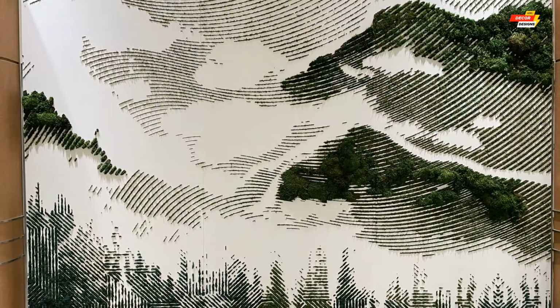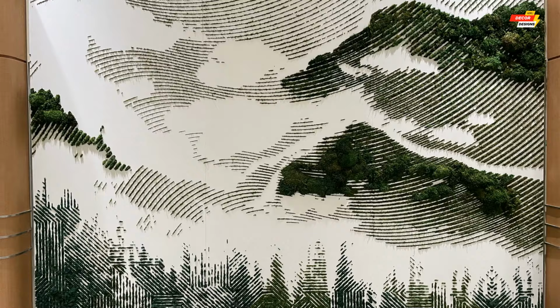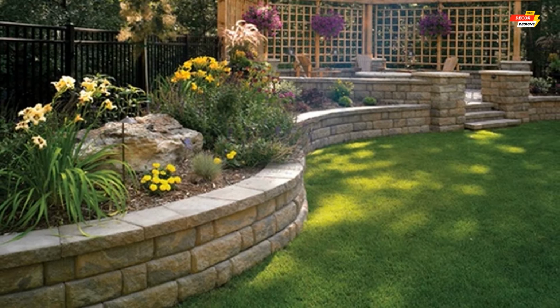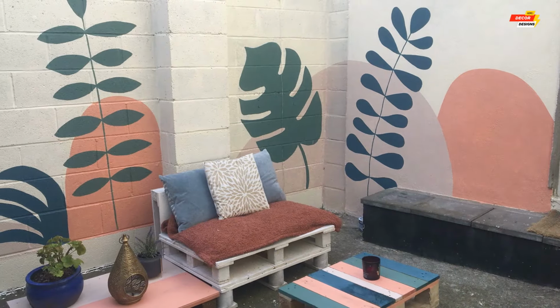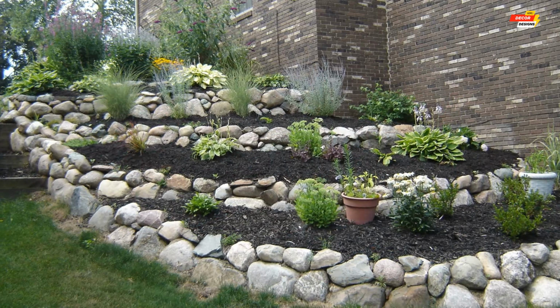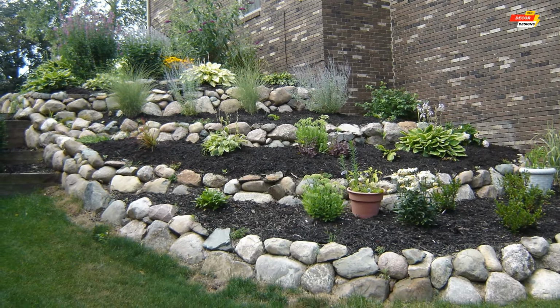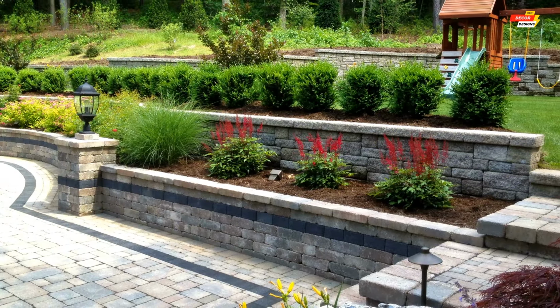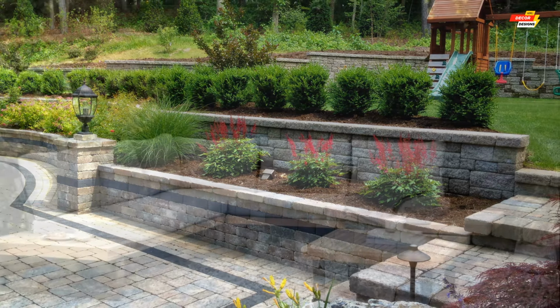3. Wall art. Display your favorite artwork or photographs on your garden walls to add a personal touch. 4. Sculptures and statues. Introduce unique elements into your garden with sculptures or statues that complement your overall design. 5. Mirrors. Mirrors can create the illusion of space and reflect light, making your garden appear larger and brighter.